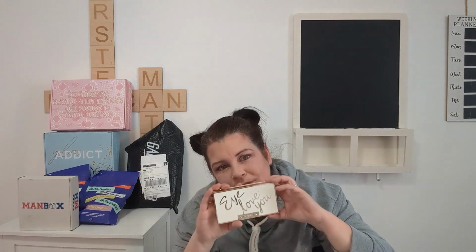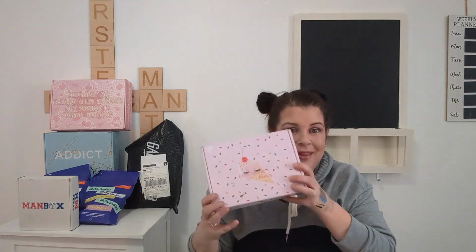But a palette is a palette to me, and I always like trying new things because you know what? This might surprise me. I might end up being in love with it. I don't know. So that is all for the Eyescream Beauty box. So that's that one all done, and that's the thumbs up because I really like that one.